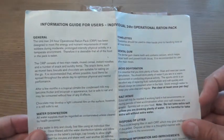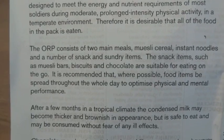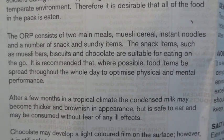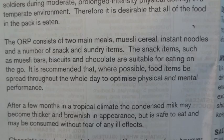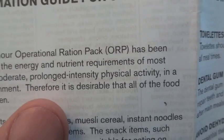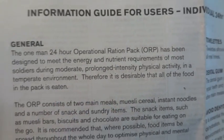I was looking at the information guide, and it actually has a pretty good explanation of just that, where it says it consists of 2 main meals. The snack items, such as muesli bars, biscuits, and chocolate, are suitable for eating on the go. It is recommended that where possible, food items be spread throughout the whole day to optimize physical and mental performance. And up here it does mention that it is desirable that all of the food in the pack is eaten.